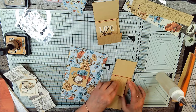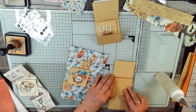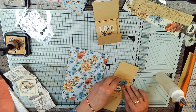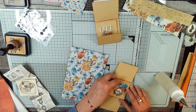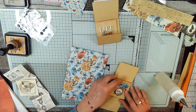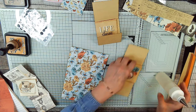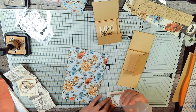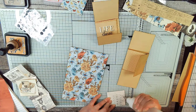So now we've got the longer one and the shorter one. We want the image to be in the longer one because the image is bigger. And I think we centered it. In fact, I know we did. Okay, so we'll put this image on. You know, I hope this works out. I really do.